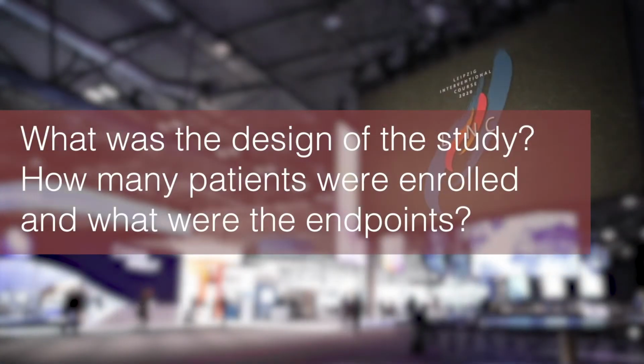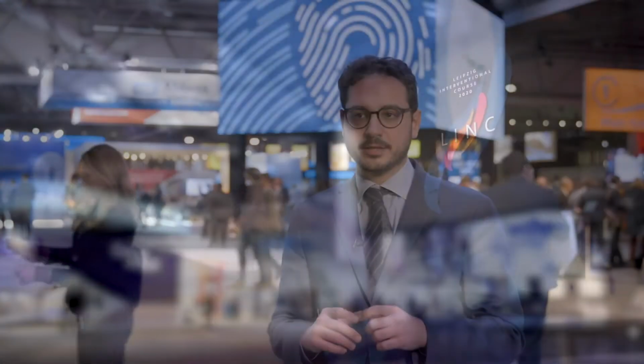Now we evaluate the data of the SAVOR registry, which enrolled patients with femoropopliteal disease and below the knee disease, both claudicants and CLTI patients, from Rutherford class 2 to Rutherford class 6. The SAVOR registry aimed to evaluate, as I said, the Stellarex performance both in claudicants and CLTI patients. The aim of the registry is to recruit more than 2,000 patients. Up to now there are 1,700 enrolled.